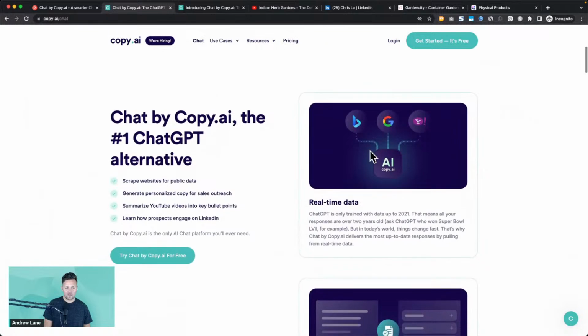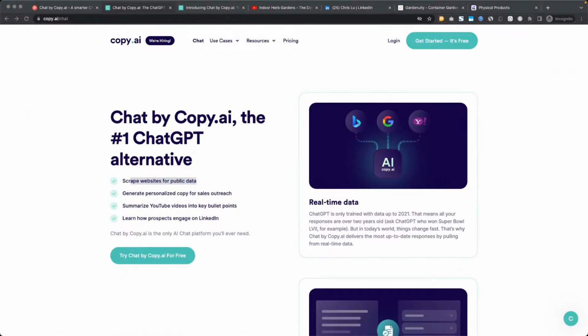So a few advantages here. You can scrape websites for public data. You can generate personalized copy for sales outreach, summarize YouTube videos into key bullet points, and then learn more about your prospects and how they engage on LinkedIn.